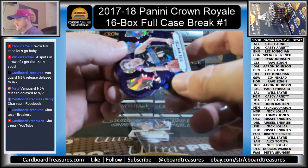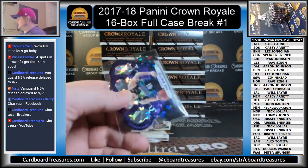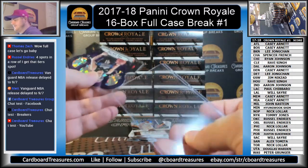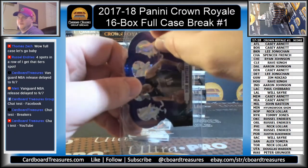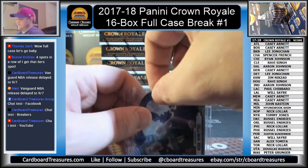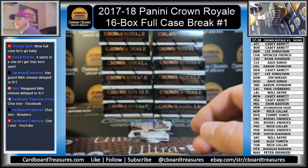Another reason I'll be slower is because these die-cut cards are a little tricky getting into sleeves. But I will sleeve and top load as needed as we go through it. So if anybody gets tired of hearing my voice or doesn't have time or desire to watch the whole break, we'll do a hit recap at the end.